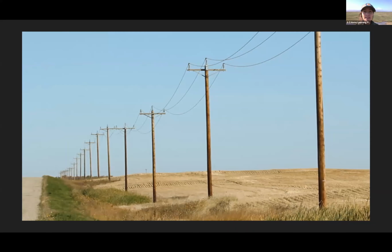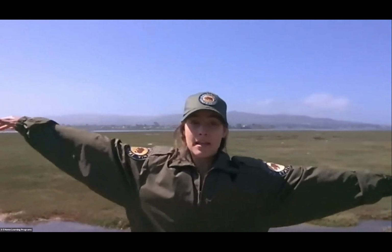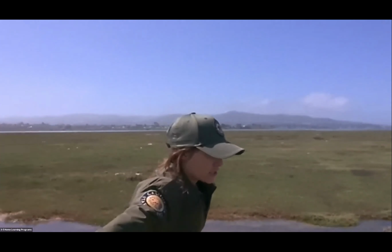And to get an idea of how they do that, let's do a quick activity of wiggling around. Maybe get some of that energy out that you have. All right, I'm gonna pretend to be a brown pelican, and I'm gonna open my wingspan, and I'm gonna soar and glide on top of the ocean.